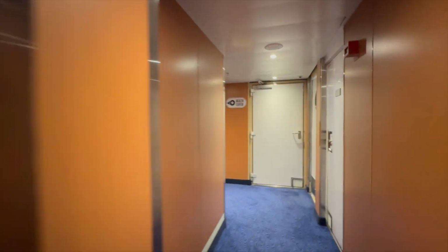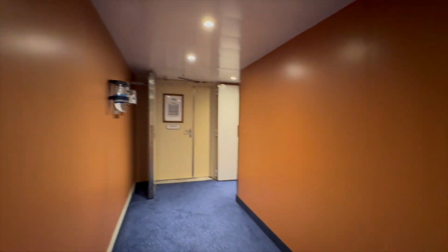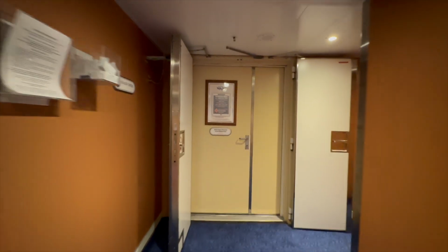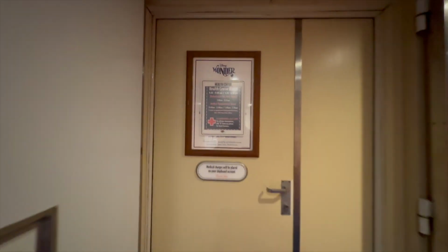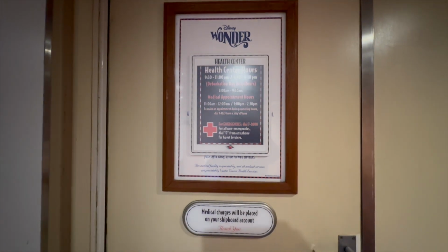They are usually open a few hours in the morning and in the afternoons. They also respond to any medical emergency 24 hours a day. Just use your phone in your cabin or any phone during your cruise inside the ship.